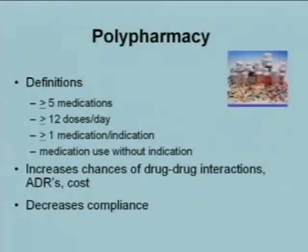Polypharmacy has several definitions. It could be greater than 5 medications, more than 12 doses a day, more than 1 medication per indication, or medication use without an indication at all. Generally, it increases the chances of drug-drug interactions, adverse drug reactions, and cost to the patient, and also decreases compliance. The take-home message here is that studies show that as you increase the number of medications, you increase the chances of drug-drug interactions and harm to the patient.